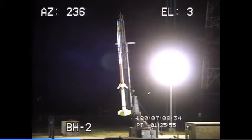1 hour and 26 minutes counting. Program clock reset to T0 of 083430Z. PM, this is M&O on 1. I'm going to step off console for a moment.